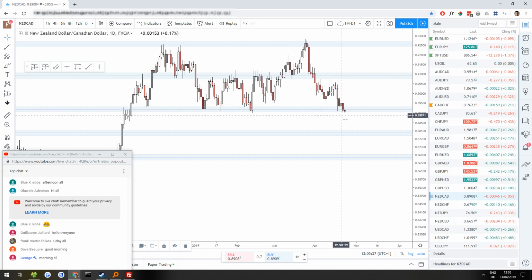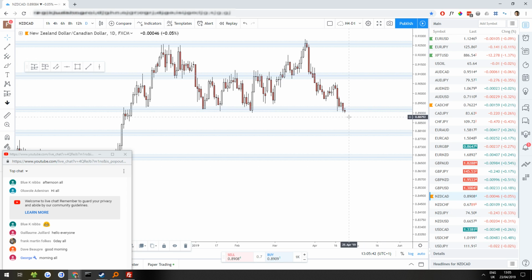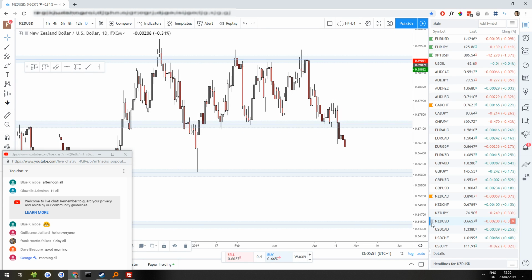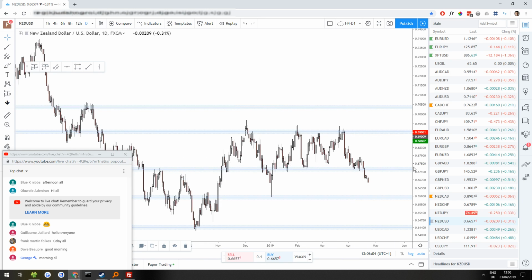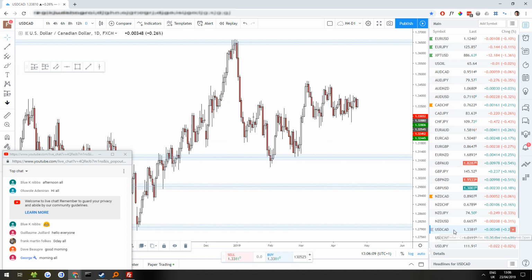New Zealand CAD stalling on support. I'll mark it orange, but it's just another CAD pair that's going to be a bit risky to trade tomorrow. New Zealand USD has finally started to break out of its range. Bit unfortunate. Headed down. Let's see what happens when it hits the support area, but it's not there right now.